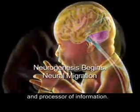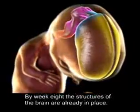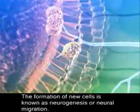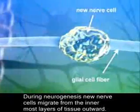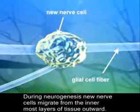By week 8, the structures of the brain are already in place, but the amount of brain tissue is rapidly increasing as many new nerve cells are formed. The formation of new cells is known as neurogenesis or neural migration. During neurogenesis, new nerve cells migrate from the innermost layers of tissue outward.